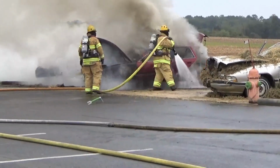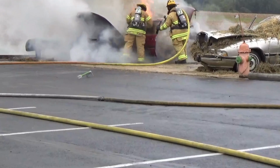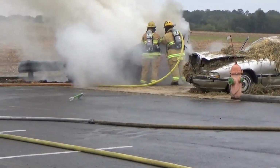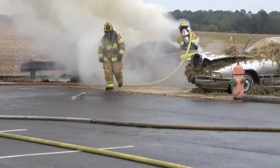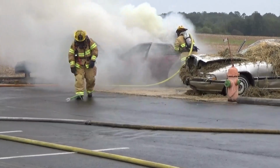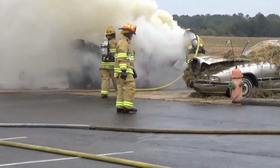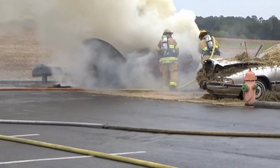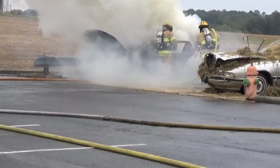How much water does that hose put out? How about like 125 gallons in 1 minute? Who can drink that much water? Who can drink 125 gallons? The windows.